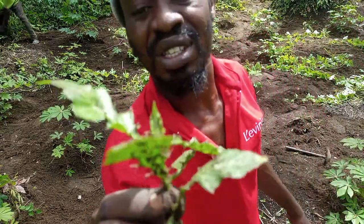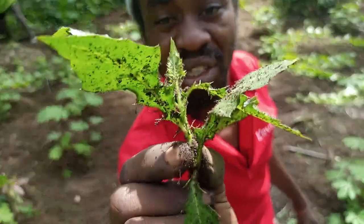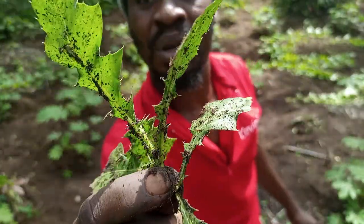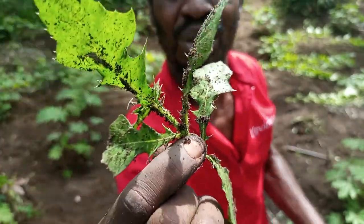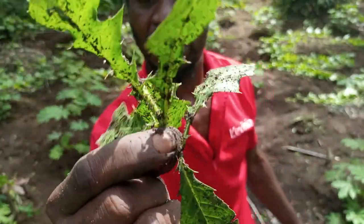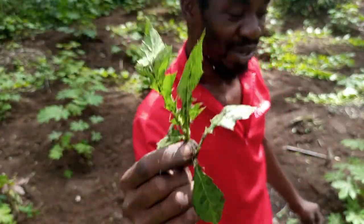When doing such a thing, you have to be careful because of this plant. If you take a look at this plant, I don't know what plant it is, but it is very sharp. Sharper than a razor blade, it could tear your skin, like cut your skin. So be careful with such a plant.